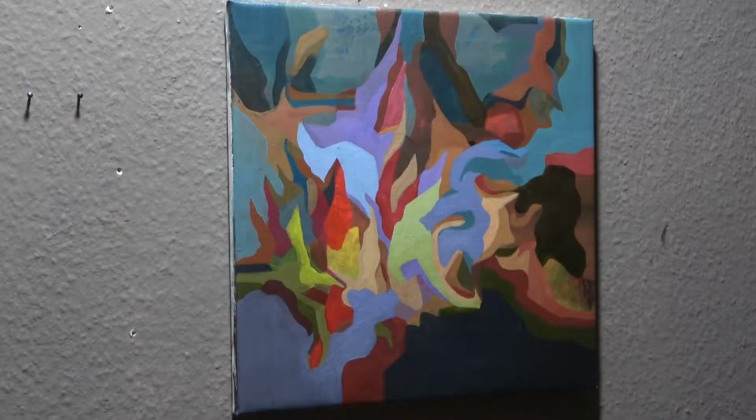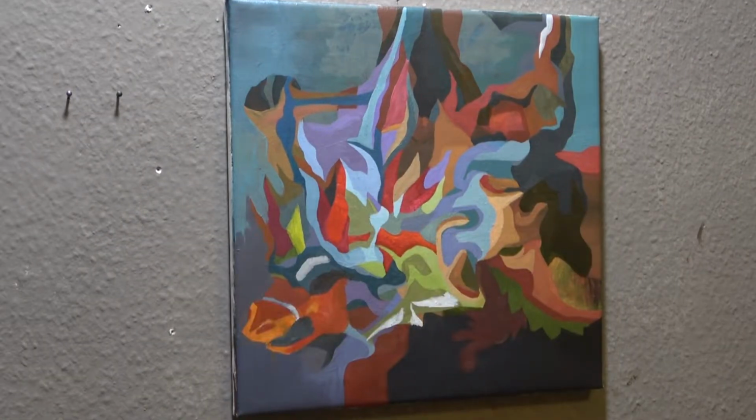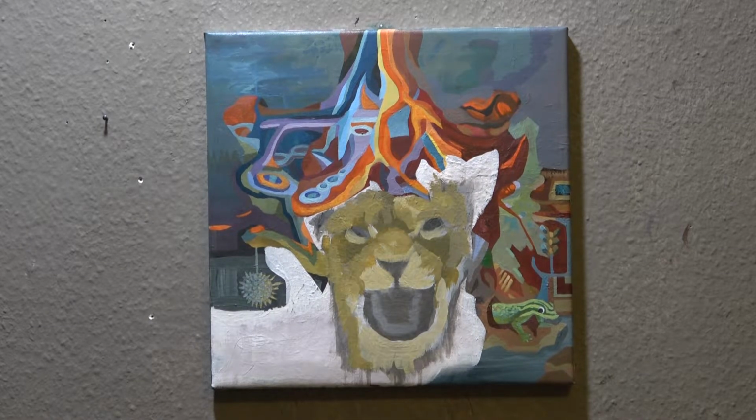So in the first half of the painting process I painted more abstract stuff, and after a while I wanted to add some realistic stuff, and I decided to paint an opponent, and I painted this lion, and yeah, it was a total blast to paint this guy.